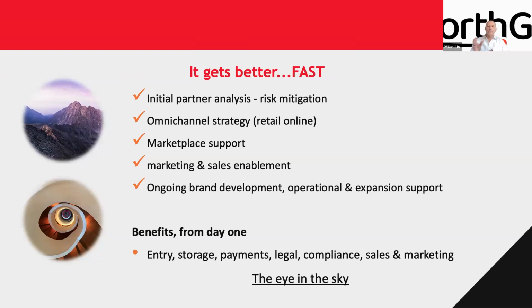We work on very tight margins, but we ensure that you sell more, because the more you sell, the more we also generate. That goes with the ongoing product, brand development, operational, and expansion support as you start growing. And again, the benefits from day one: think about when you have questions about your entry strategy, storage, how payment, banking, and legal structure work if you need to set one up, compliance when it comes to certification and other requirements, and of course sales and marketing.